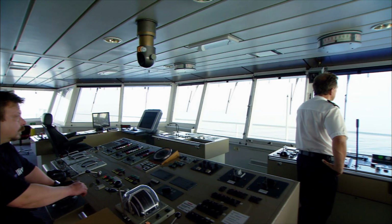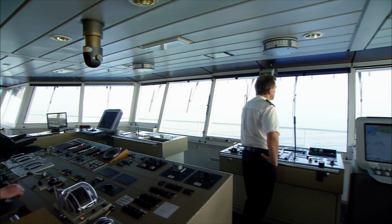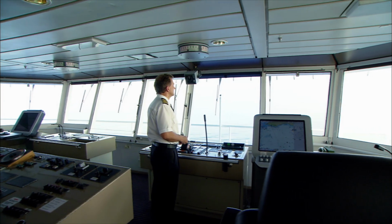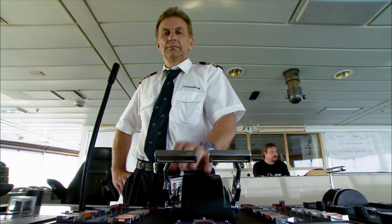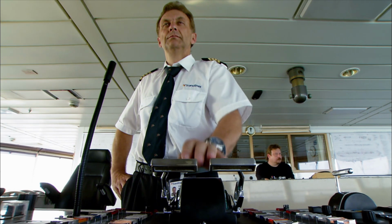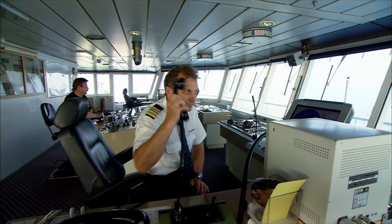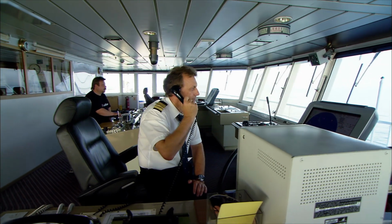I cannot imagine a choleric working as a captain. You have to have a certain air of calm. In order to prove yourself in an emergency situation, you need to be able to approach difficulties without panicking. Together with your crew, it's all about assuring your passengers they are safe here on your ship.